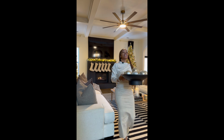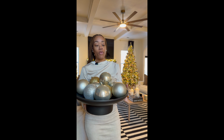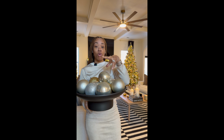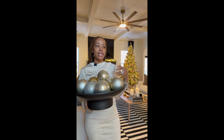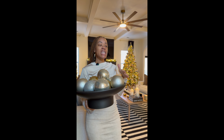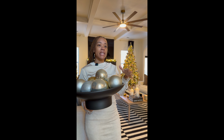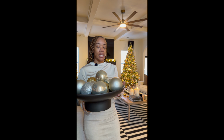So this bowl, it sits on my coffee table all year long. And I usually have some moss balls in here. But I said, you know what? Let me try something different because I always try to incorporate what I already have decorated into my holiday decor. And this year was the first year where I took most of the things that I leave out all year out of this space to bring in my holiday decor.